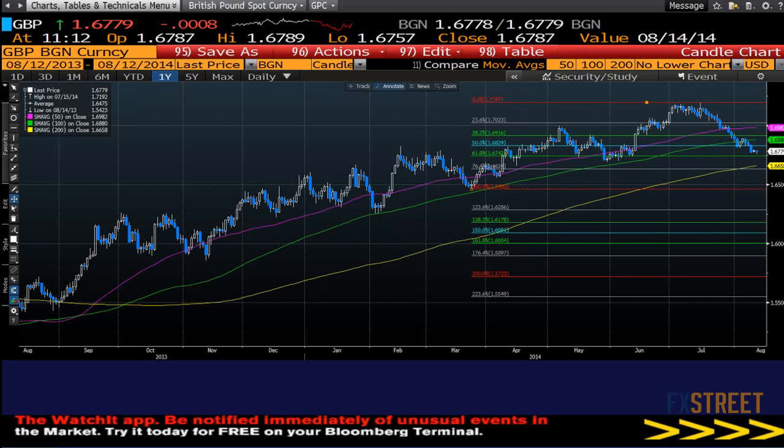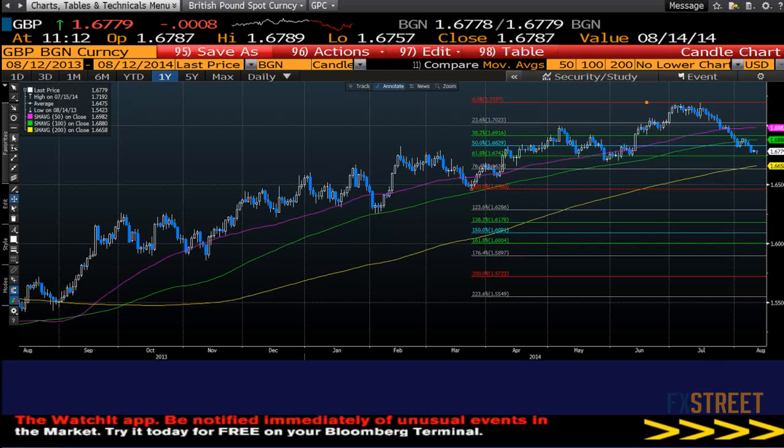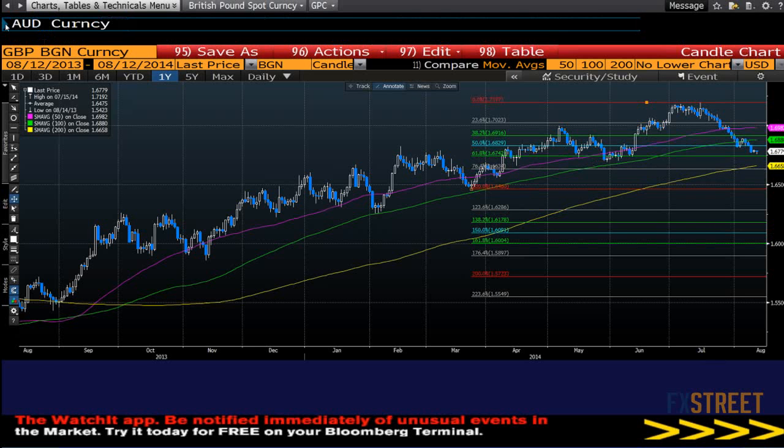So if Carney makes a wrong step and we break below the 167.40 level, then we think that would be a very bearish development. 166.58, the yellow line on this chart, also the 200-day moving average, is another key level of support there. So we could be in for a longer-term move back down to 165 if we break through those two support levels. Now, Alan, I know you've been waiting very patiently, so I will talk to you about Aussie.